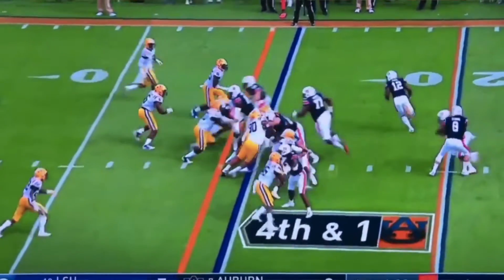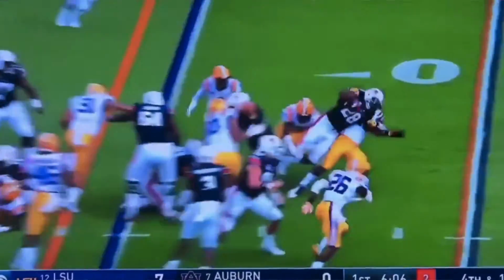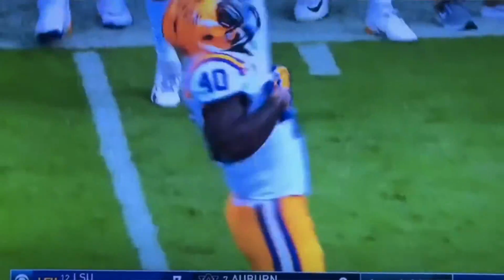He had quite the game. 8 tackles, tackle for loss. He showed his burst. He showed his power. Here's a guy that I love. He needs to get a little bit better in traffic, get a little bit better taking on blocks. LSU gave up a touchdown on the ground to Auburn, and he got sealed off by the guard a little bit. But if he can work through that, there's no reason why this guy can't be elite.